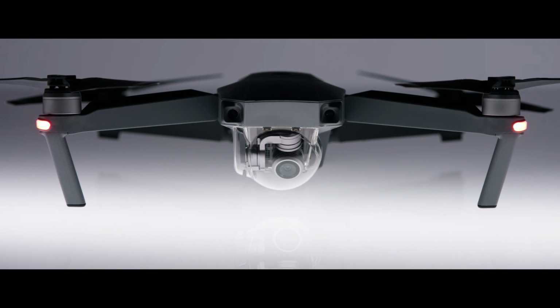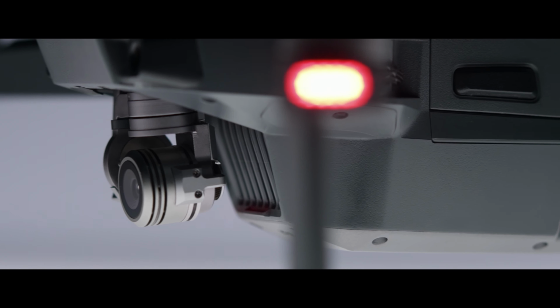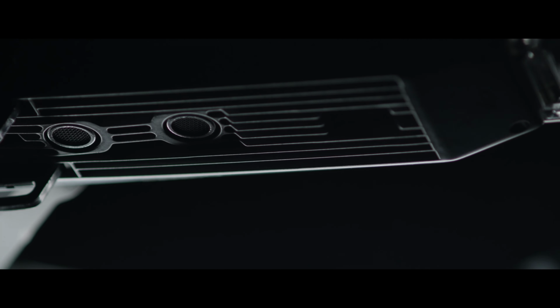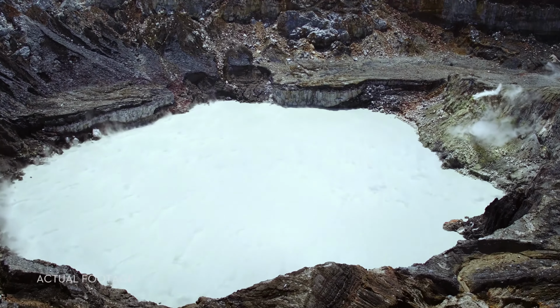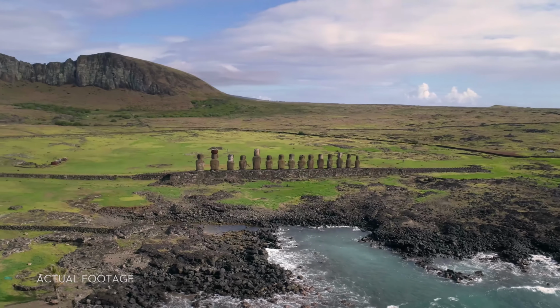No, it's got 24 high-performance computing cores, dual satellite connectivity, an all-new transmission system with a 4.3-mile range, four vision sensors, and more. Sound complicated? It's not. It's easy. The Mavic knows where it takes off from, where it is in the air, where it's going, and what it's capturing.